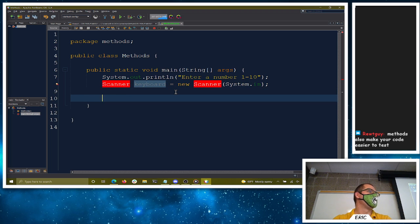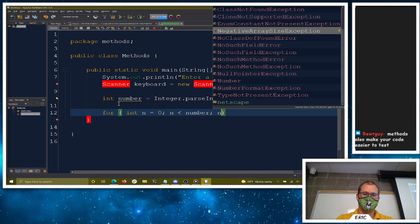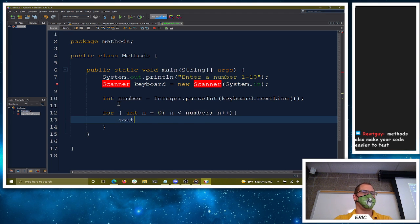And then we'll get that number, right? So we have an int number is Integer.parseInt of the keyboard.nextLine. Grab their line of text, turn it into an integer, save it as number, and let's loop. We'll say for int n. N's not really great, but that's okay. And 0, n is less than number, n plus plus. We'll print n. We'll print the number.